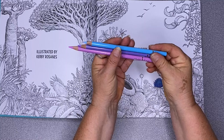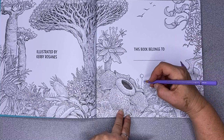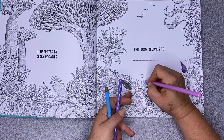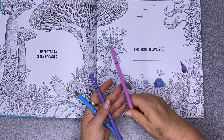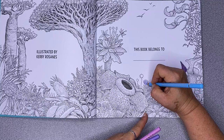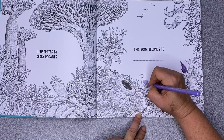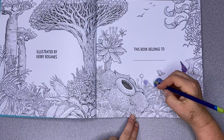I'll try some of the Holbein pencils. They're going on well. They've got like a little scratchy feel to them, but they do go on smoothly, but they do have a little scratchy sensation there. But it's coming out when you add more colour on it. Let's try some Inktense pencils. I've got Millie hair everywhere.